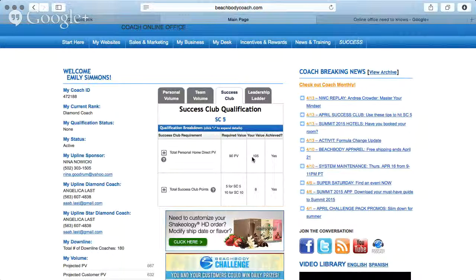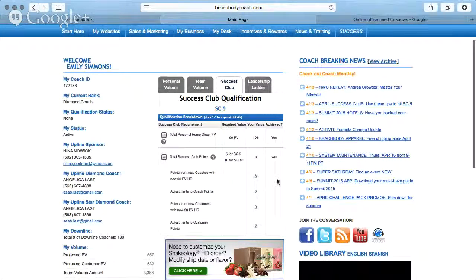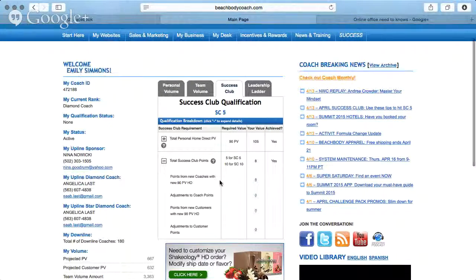This is going to keep track of your Success Club qualification. This will show yes when your Shakeology ships out. And then your points sometimes take 24 to 48 hours to show up. And if you expand that, it breaks it down and shows you where those points came from. So my 8 points are from new coaches signing up with challenge packs.